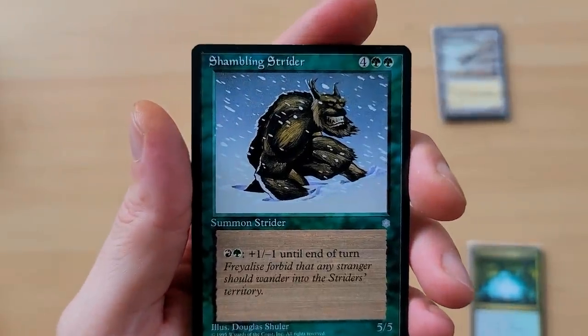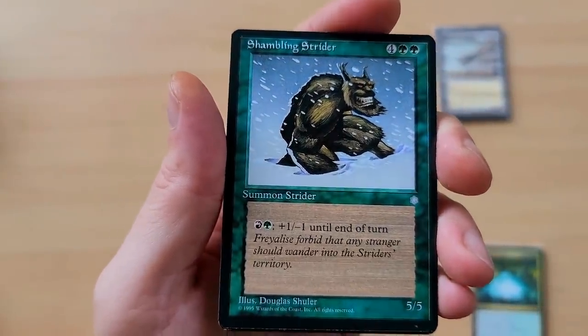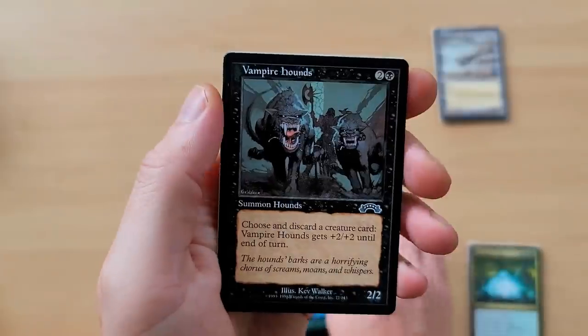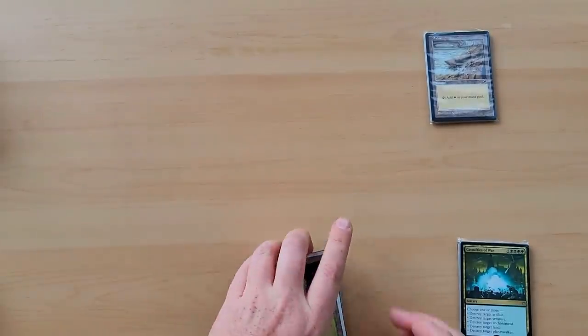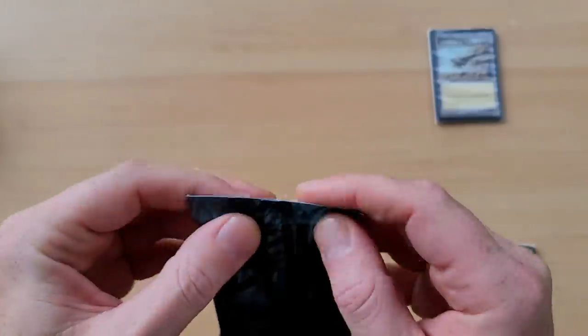Always liked you on this one, too. Big old six drop. And you can pump him. He loses some power, though. But if you got no blockers, it's pretty cool. Cunning from Exodus. Vampire Hounds from Exodus. And a forest. We got ourselves a forest. So that first pack was all right. There might be some value up in there. Remember, this was $24.99 for this.